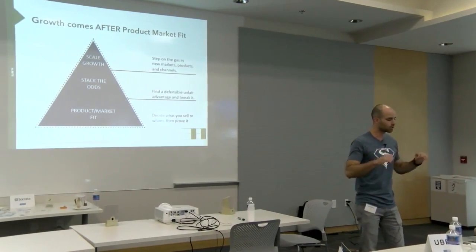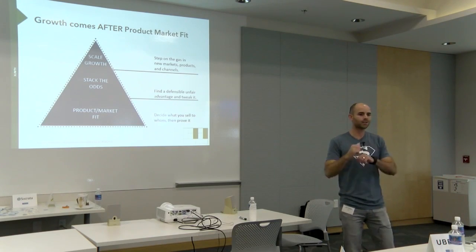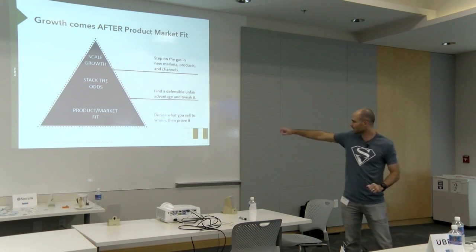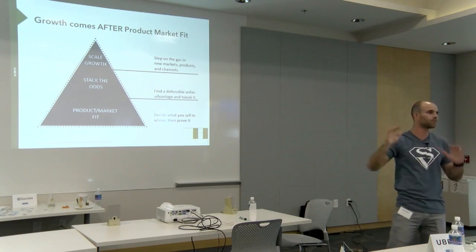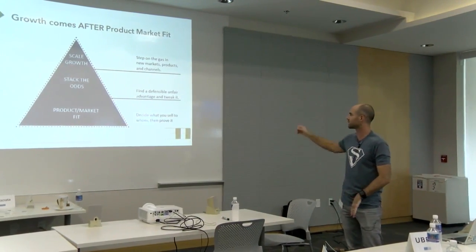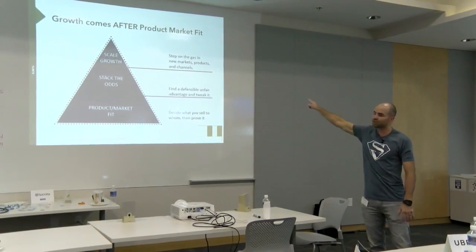Now, coming back to this important point about product market fit. When you're ready to put some of the gasoline on the fire, don't do it until you have some of that product market fit feedback. And it's here at the bottom: decide what you sell to whom. You're going to stack the odds and try to find that unfair advantage. Again, this is pure startup speak on this slide, so some of these things I'm just including for the audience so you can take them. Sean Ellis is the guy who created this. And then you're ready for that growth.